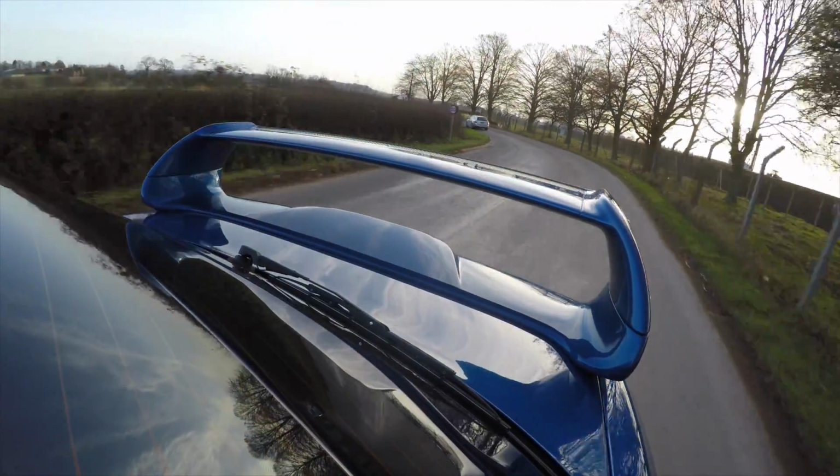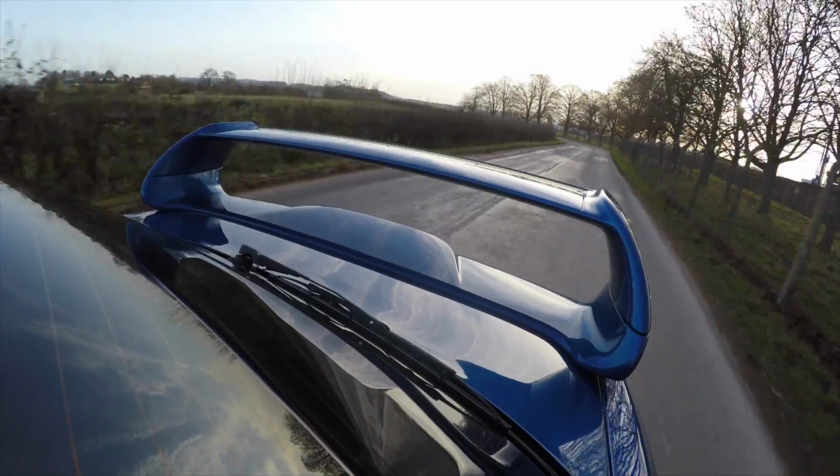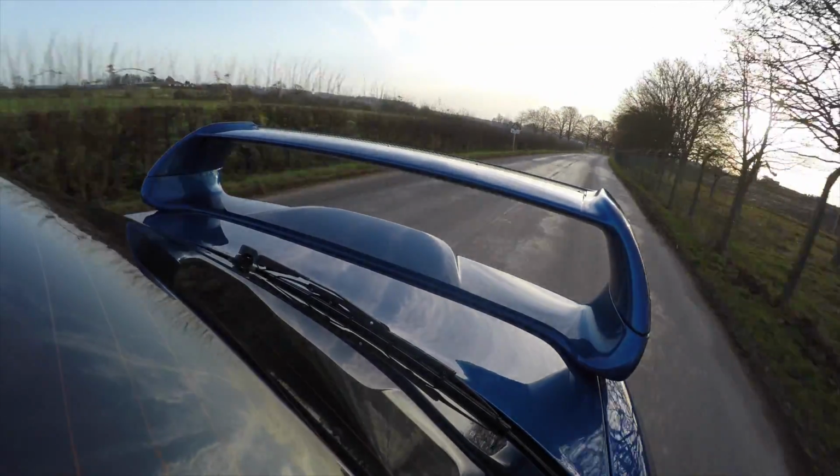You get this big dump of boost, like there's hardly any lag as well. Third gear and it just gets going to 3000 RPM. There, it really gets going. I can see why a lot of people are into their Japanese cars, definitely.